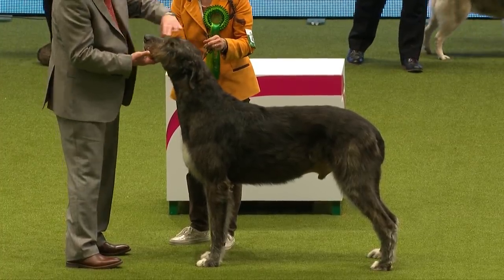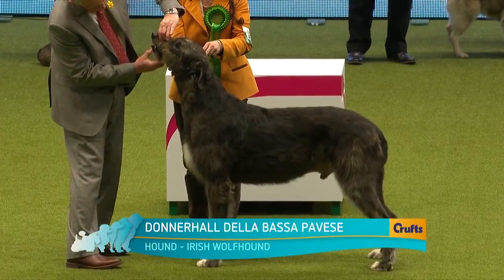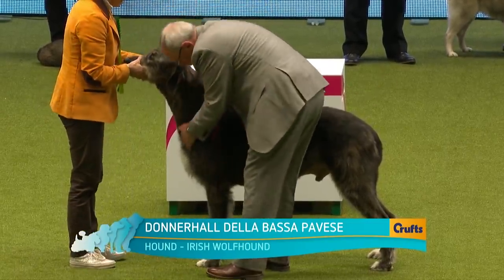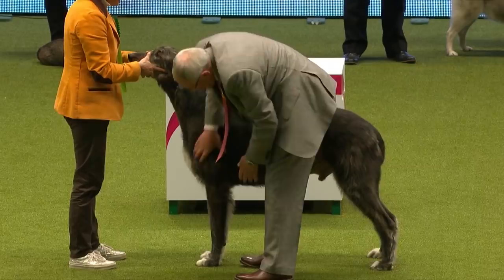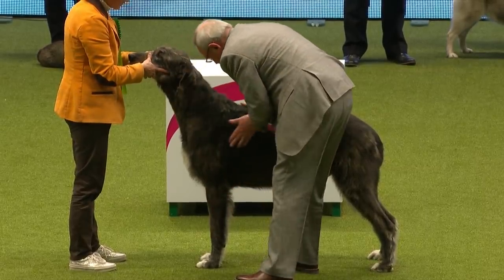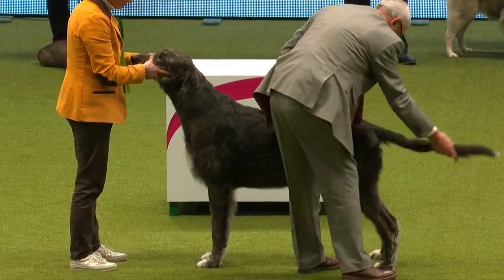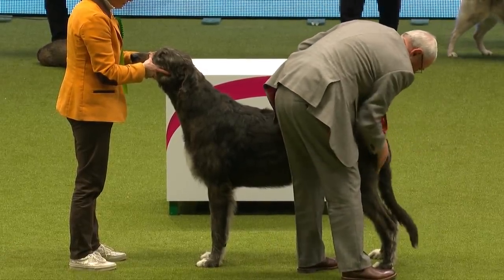Immediately. And now we come to the extraordinarily lovely Irish Wolfhound, the tallest, biggest of all the hounds, very massive, well-balanced throughout. This is a breed that almost died out in the 1800s due to there being no wolves left to kill there.